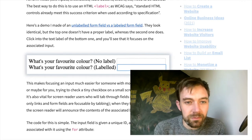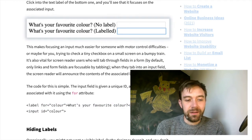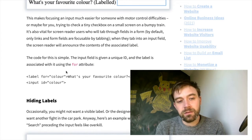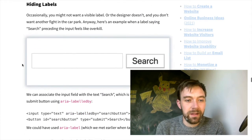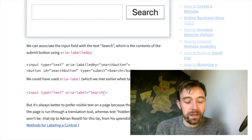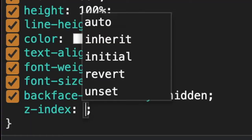Make sure your label has its for attribute referencing the ID. That way you can click on the label for a checkbox or a radio, and it also makes it much more semantic, much clearer. You can also do the same with a search: you can add an ARIA label of search on the input and link to it with the label.